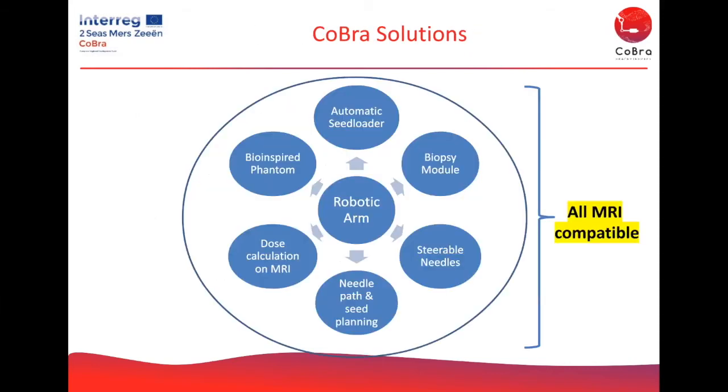So what are the CoBra solutions to these limitations? Well, we heard that the primary aim is the design of a robotic arm. However, whilst this is the linchpin, without the associated modules that you see on this diagram here, you wouldn't have a complete clinically usable solution.